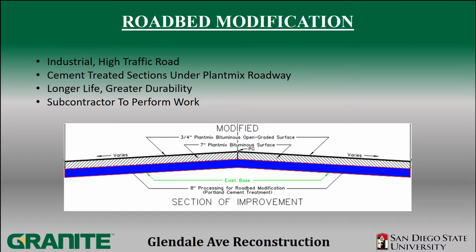So the roadbed modification will occur with the pulverization we actually left on the roadbed. This will be a cement treated area, which will then be topped with a 7-inch plant mix. And then you'll top that off with a 3/4 inch plant mix. This is just to give the roadway a nice, sleek, smooth finish. This is going to promote industrial high traffic road, strength, longer life, and great durability, and we will have a subcontractor perform the work for this section.